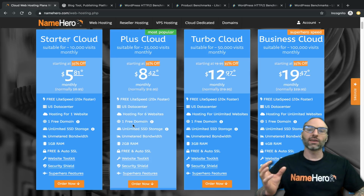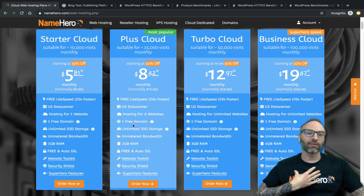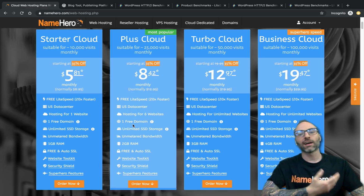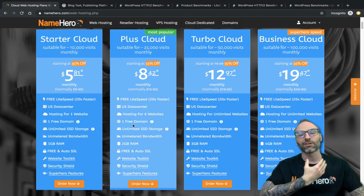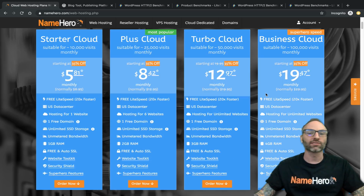And then if you do need them, they are available for you, and you can just upgrade and kind of pay as you go, so you're not wasting your budget. I've ran internet businesses since the late 90s. I understand what it feels like to pay for a bunch of stuff that I'm only using maybe one time a year or a couple times a year, and that's not fun. So at NameHero, this is where I recommend that you do get started.